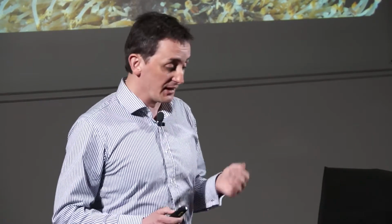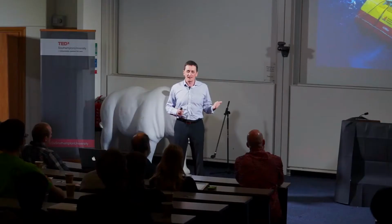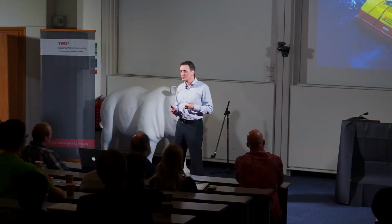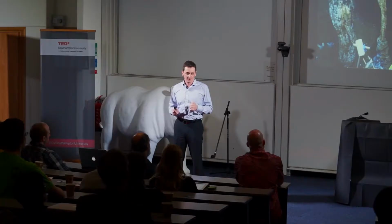Last month, my colleagues and I were exploring the Caribbean Trough in the Caribbean Sea, and we were diving with a remotely operated vehicle called ISIS, which you can see here. It's about the size of a family car. And one of our goals was to investigate the world's deepest known undersea vents, which you can also see here, 5 kilometers down on the ocean floor.